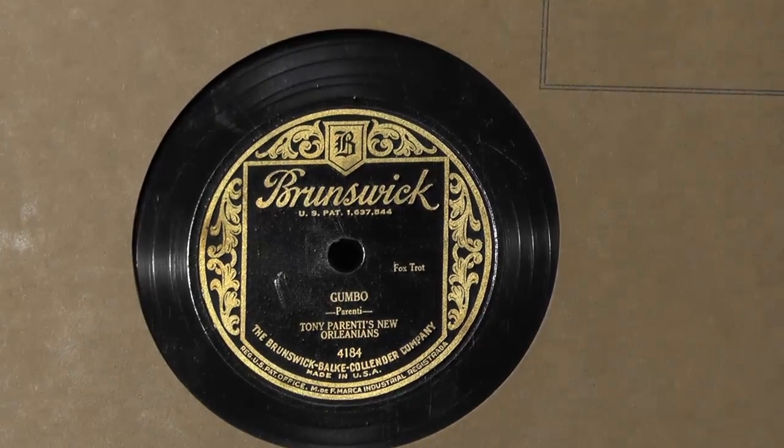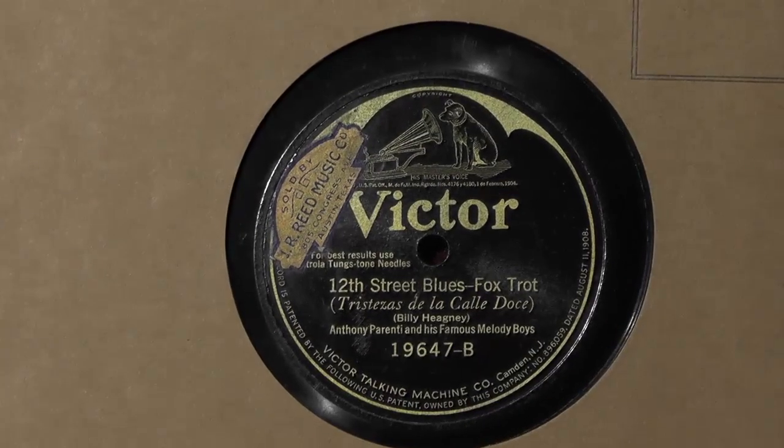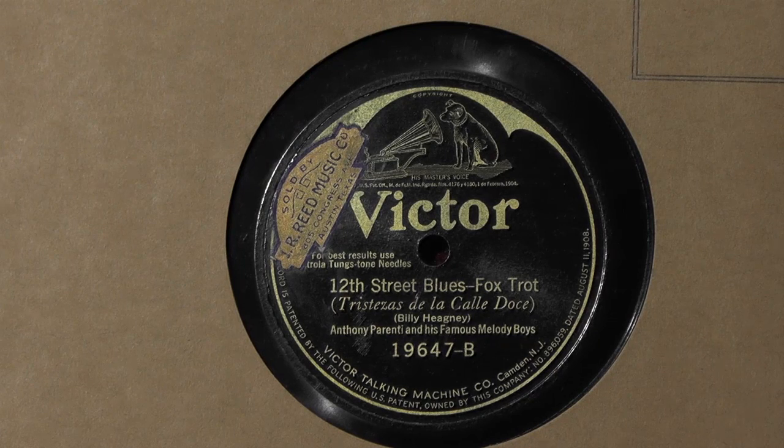6514, this is Tony Parenti's New Orleans Gumbo, $150 minimum bid, which is actually sounding pretty good right about now. 6515, $250 opener, Anthony Parenti and his famous Melody Boys. We see a very nice little label, sold by Reed Music Company, Austin, Texas. How about that? 12th Street Blues, $250 minimum bid on that.